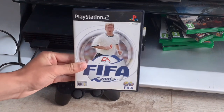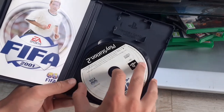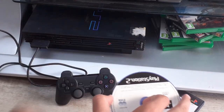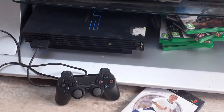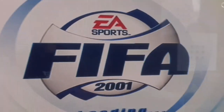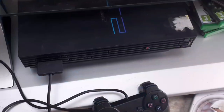I've got a game here to test it out. We have FIFA 2001 here. I'm going to pop this into the player and show you how well this works. The only thing that this needs is an SD card. That's all I need to get for it to completely work and save data in the games. As you can see, it loads up perfectly fine. As you can see, the PlayStation 2 logo will come up any second now. And boom, as you can see, PlayStation 2. For £20 I got this, and it is all in perfectly working order. All you need is an SD card so I can save the game progress.